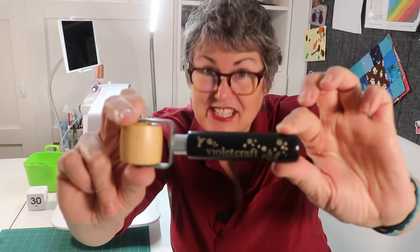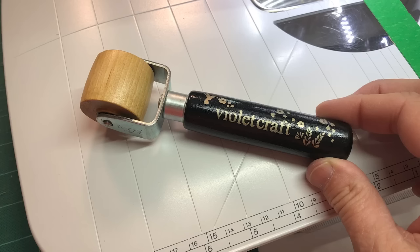Yes, this is a wallpaper seam roller. I took a class with Violet Craft, and she said that she had to talk the manufacturer into selling it to her because he couldn't see quilters using it. It has been on my top tool list from the day I purchased it.